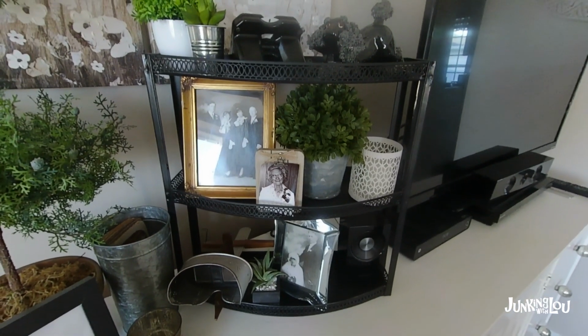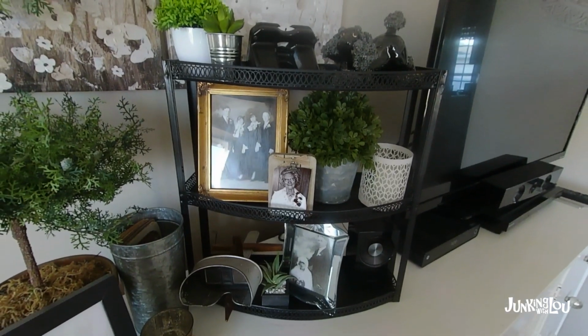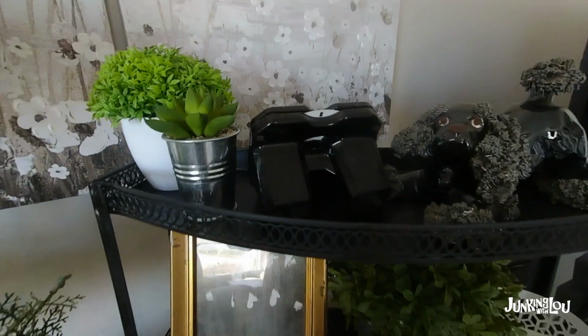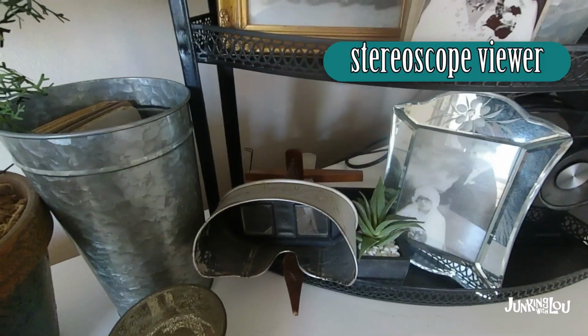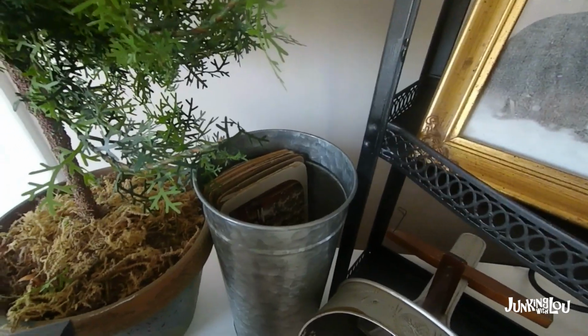Look how cute it turned out with all the little stuff on there. So there's some vintage pictures of my family and some, I always wanted to put out my Viewmaster, so there's one of them. And then here's the real old one. I don't know if there's a name for that, but I can't think what it is right now. And I have all the cards in here and a little metal pail.